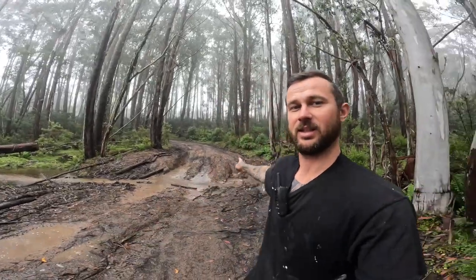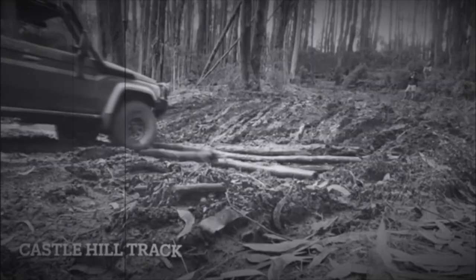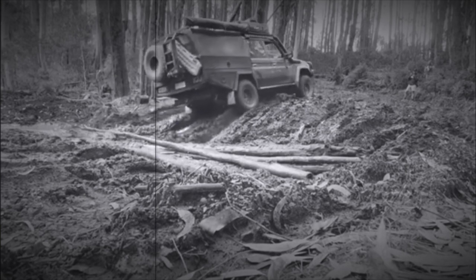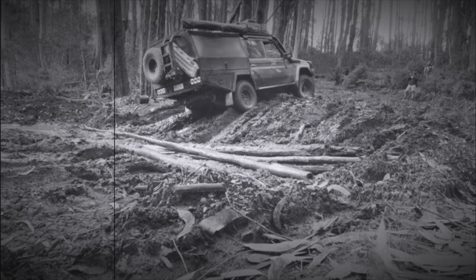This is the one we did 2 years ago, and it was nothing like that. I'll see if I can put a little clip in here so you can have a look. But just the start of Castle Hill track. We're heading down here looking for a campground, and we ended up turning around to come back because we found another one.